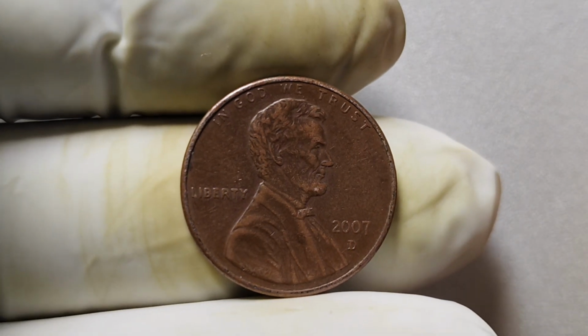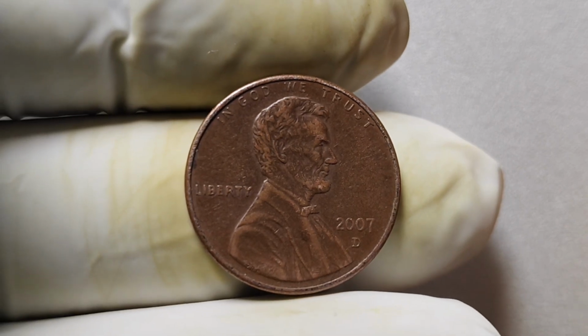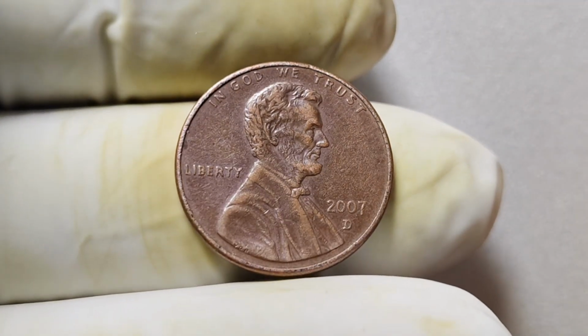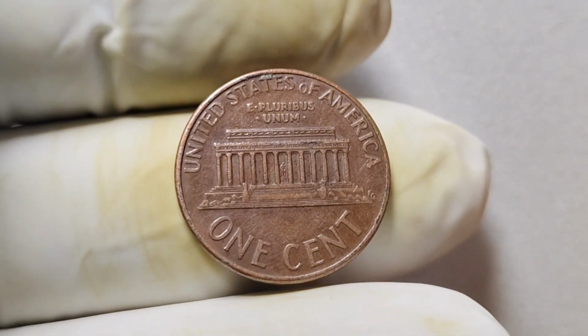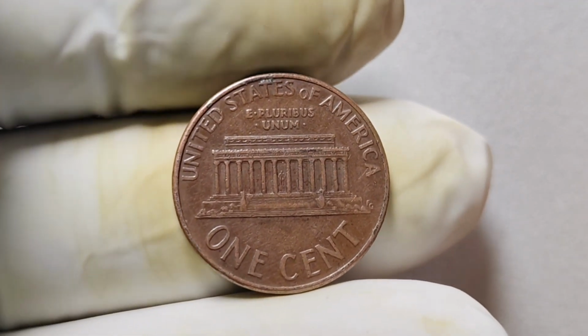Penny. 1 cent. That's it. But under the right circumstances, it can be worth $1.1 million. It's got the D mint mark. It might have a double die error. And if it's in top-notch condition, you could be sitting on a small fortune.